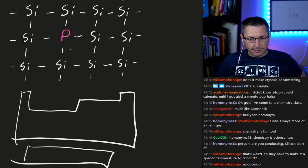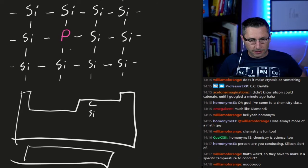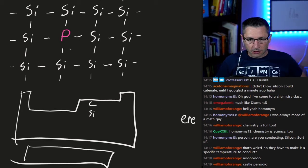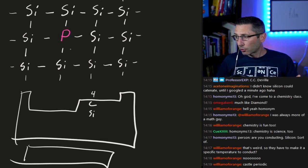Okay, silicon is right here. Here's carbon and here's silicon. Silicon, you are here. Great, so there's silicon. Now, silicon has 4 valence electrons, just like carbon. It wants to make 4 bonds, okay?